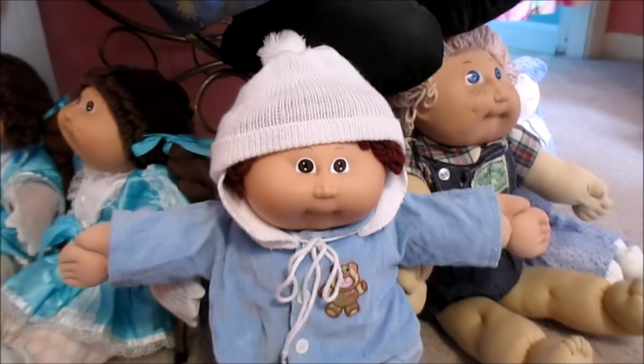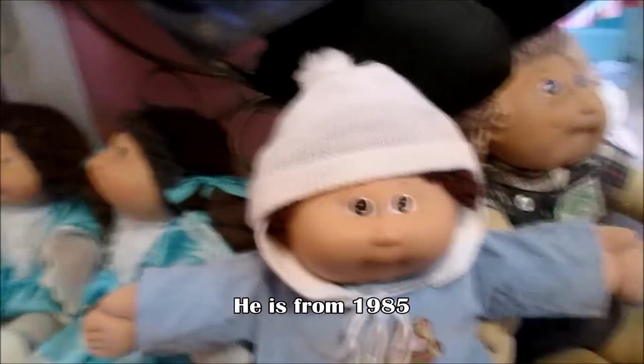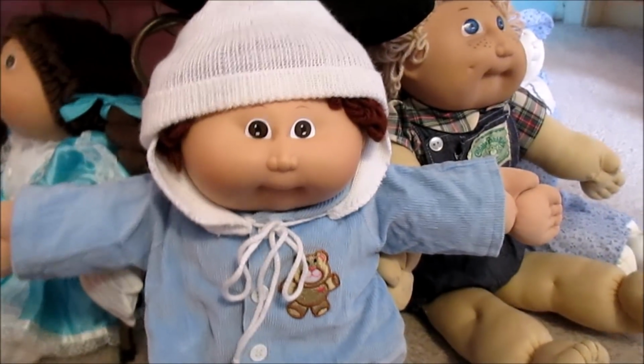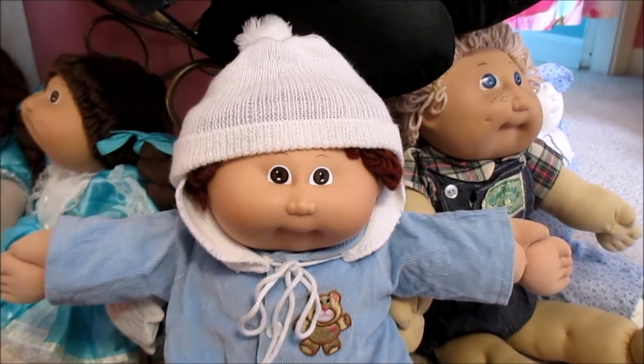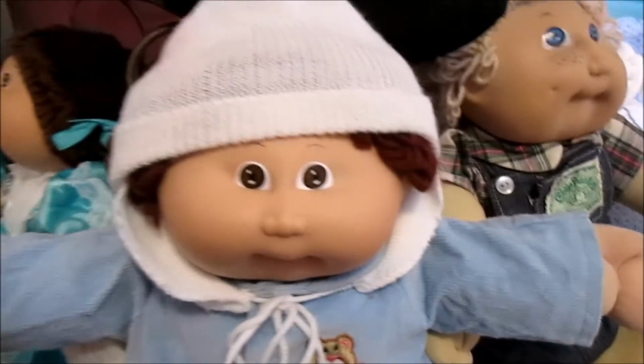And then we have Dennis Paul. We got him at the local flea market, so he was our very first Cabbage Patch doll from the flea market. But everybody else you're going to see from here on out was from the wild. So this pattern of online shopping is not present here on after.